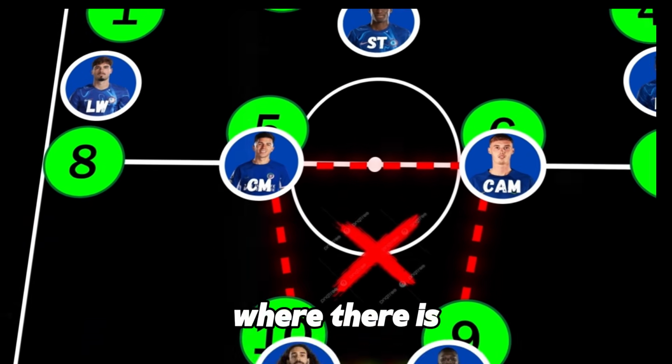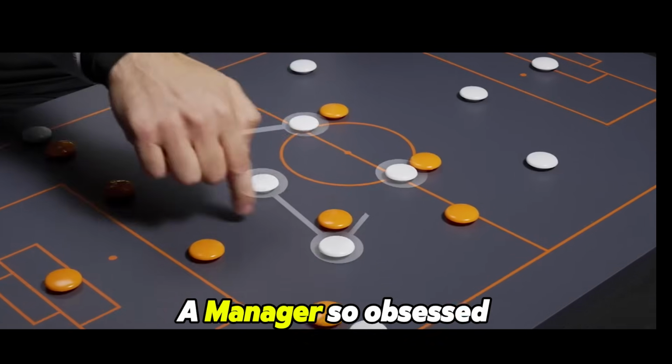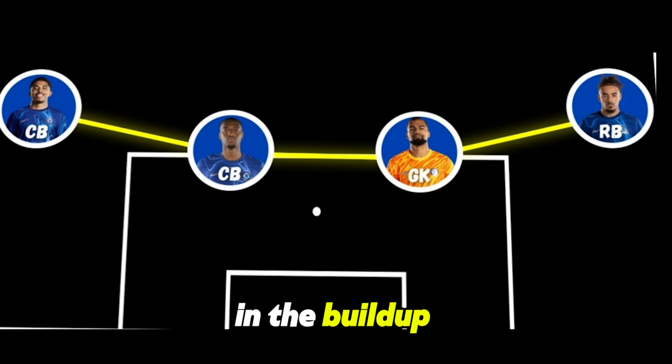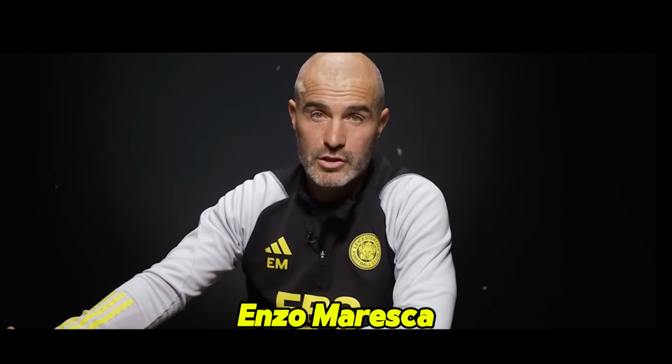Imagine a system where there is always an extra player. A manager so obsessed with control that even his goalkeeper plays an active role in the build-up. This is the crazy tactic of Enzo Maresca.